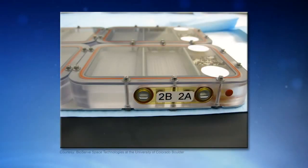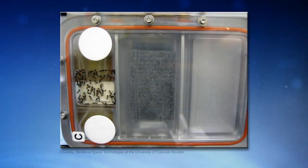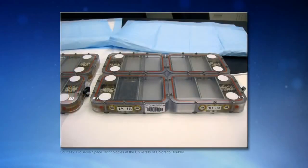There's the habitat right there. We have flown other creatures to station, so to speak. What we're interested in with the ants is looking at how their movement behavior changes in different patterns in a microgravity environment. We don't know how they're going to behave. We've never looked at this before, and it's going to be performed on orbit. At the same time, there'll be cameras watching these ants, and that imagery and video will be beamed down to students on the ground.